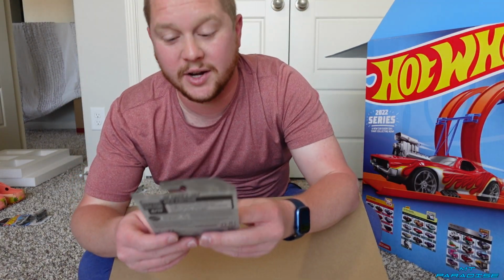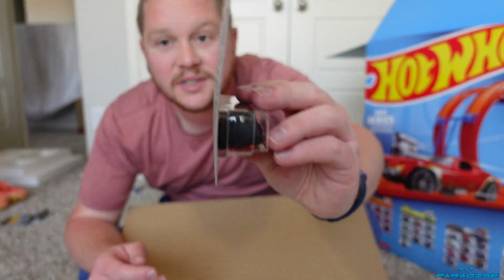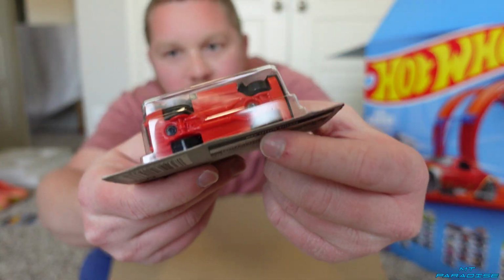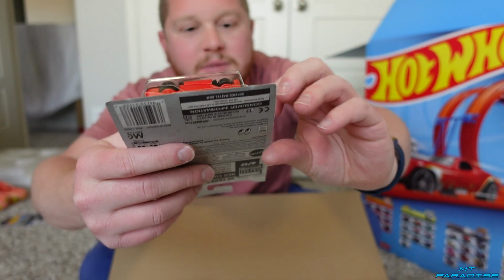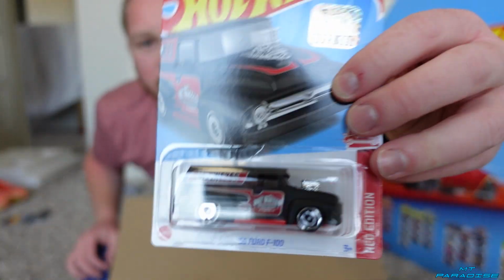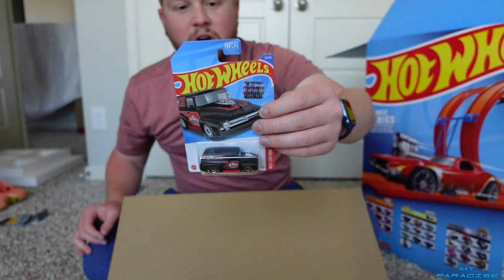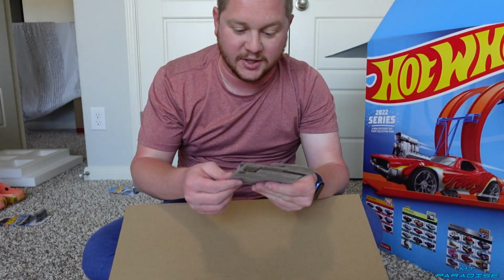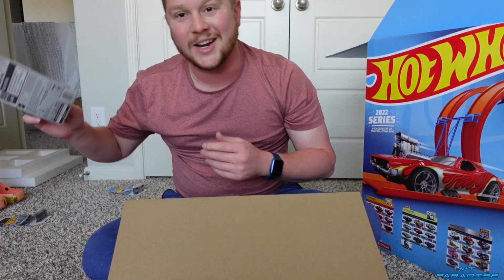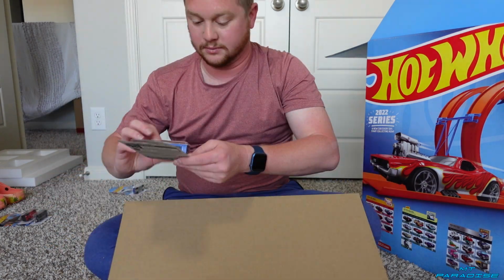We got our first red edition here, and you can see the card's a little bent. It's got a little wavy bottom from where they hit together, I guess. But it's a 56 Ford F100. First red edition. So I got the first Target and the first Walmart. That's actually really cool that all these are here together. So I'm just going to set this aside as well.